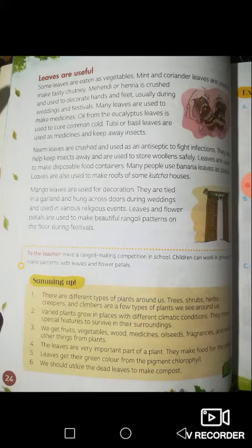Yes, you will see them on many occasions like weddings, and also in many religious festivals, right? And also leaves and flowers can be used to make rangoli patterns, and you may have seen rakhis also, right? So they use leaves and flowers for that as well. And yes, so leaves have many uses. They're used for eating, right? Like lettuce. Have you ever eaten lettuce? Do you like eating lettuce? Right? So leaves can be used for eating. They can be used for medicine. They can be used for decorations, and so many other things, right?